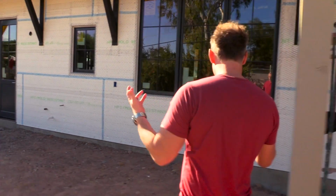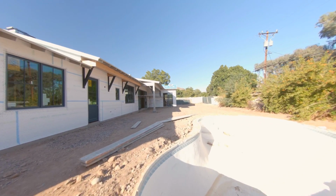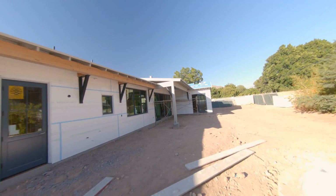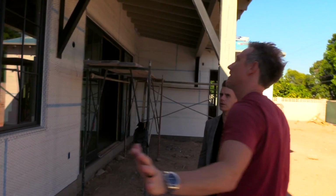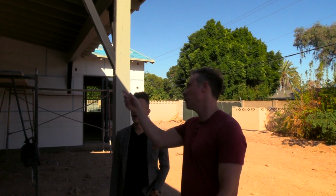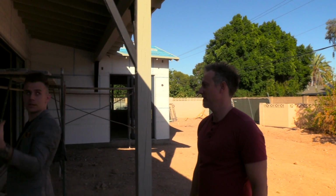So we thought of that, and we brought some of this detail over here so that it's very eye-pleasing when you're outside. Again, another beam. You just don't see this on houses. No, you don't see it. And then the cool steel work that's on it. That's unbelievable. It feels like I should sit under here.